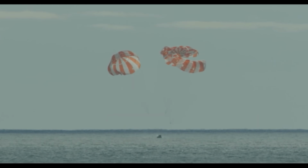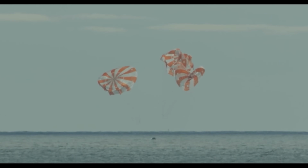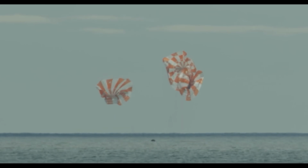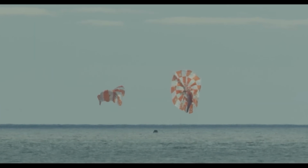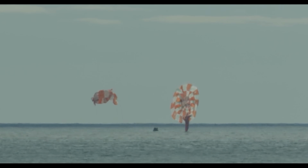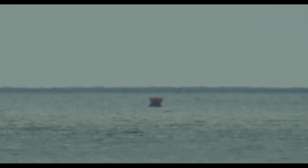From Tranquility Base to Taurus Littrow to the tranquil waters of the Pacific, the latest chapter of NASA's journey to the moon comes to a close. Orion, back on Earth. Orion is in great shape. Stable 1, just in the orientation that had been expected.